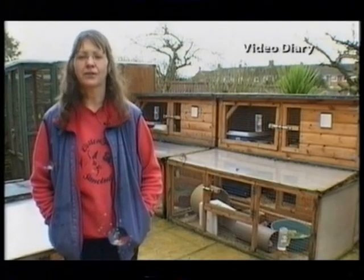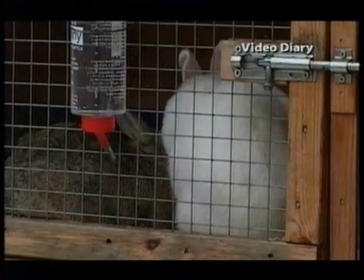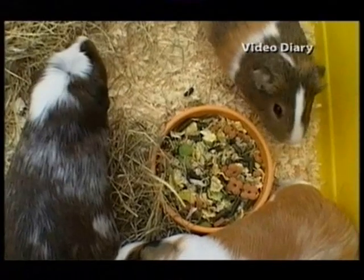Hi, I'm Myra Van Gard and I run the CottonTails Rabbit and Guinea Pig Rescue based in Westbury in Wiltshire. We take in loads and loads, I'm afraid, of unwanted rabbits, mainly domestic rabbits. We do take the odd half-wild one, which does cause us a few problems, but around about 400 animals a year, I suppose, including the guinea pigs, which is rather a lot.